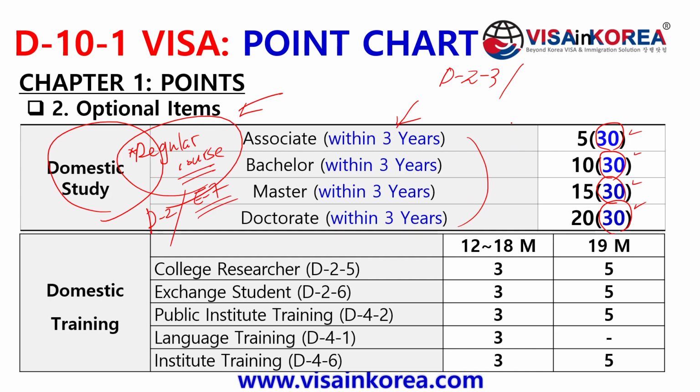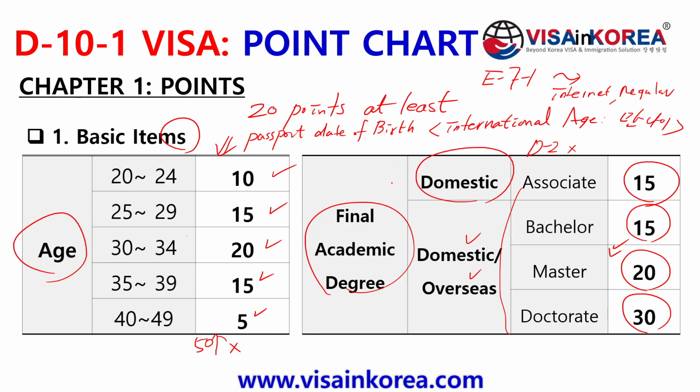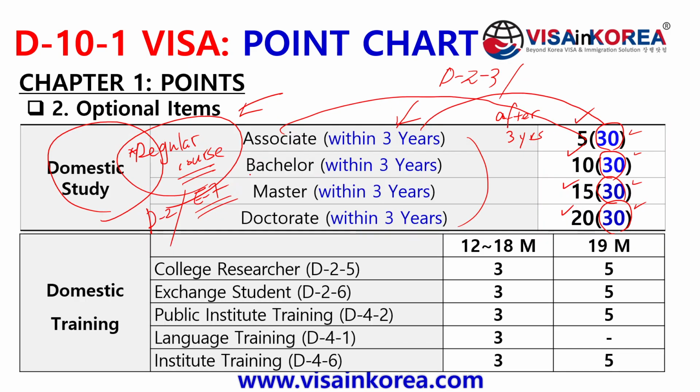But after 3 years from the obtaining date of your academic degree, it is associate 5, bachelor's 10, master's 15, and doctorate 20 points. So within 3 years from your date of academic degree, and this one after 3 years from the academic degree. I said that it is a bit different, right? For that first one, the academic degree doesn't matter whether internet or something, but that one is only the regular course including D2. Can you understand it, right?